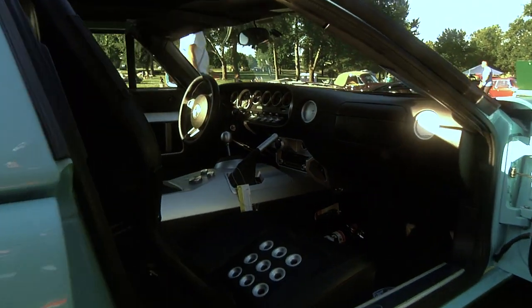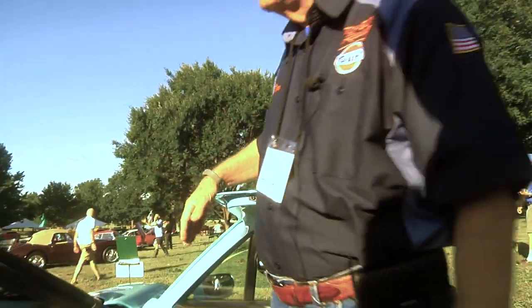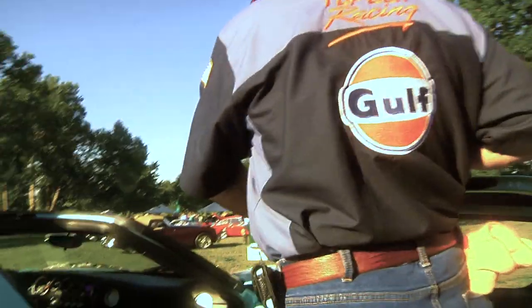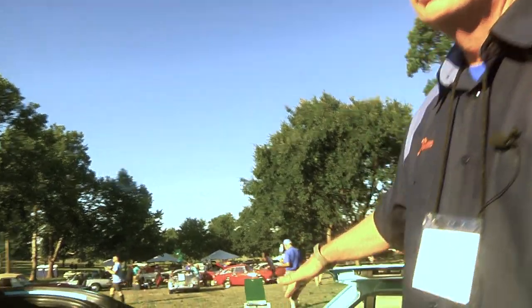The problem is when you go to get out, hitting your head on this door. So what you have to do, the trick, and I learned this the hard way, is you have to turn your body and look at the rear wheel, and that'll pull you in this direction so you don't bang your head on the door. Wow.